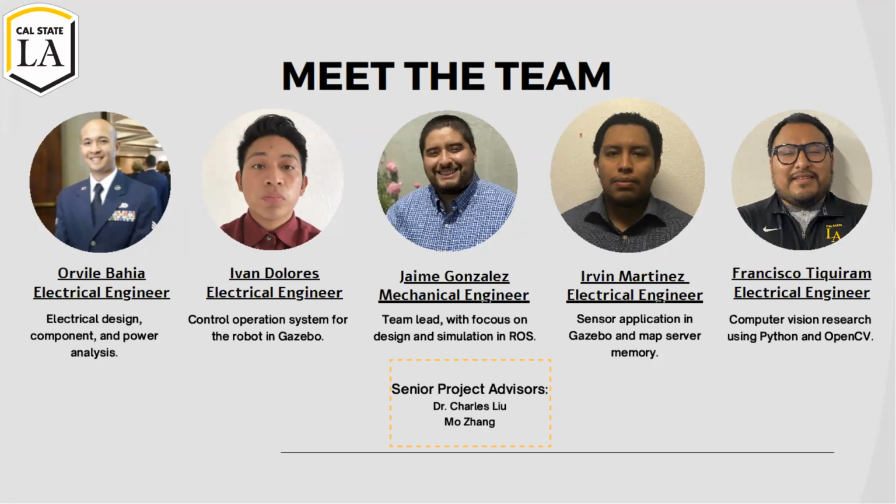Next, we have Irvin Dolores, electrical engineer. He's in charge of the control operation system for the robot and Gazebo. We have myself, Jaime Gonzalez, mechanical engineer, team lead, focused on design and simulation in ROS. Next, we have Irvin Martinez, electrical engineer. Focus is in sensor application in Gazebo and map server memory. And finally, we have Francisco Tiquiram, electrical engineer, computer vision research using Python and OpenCV.